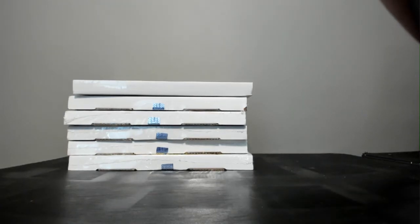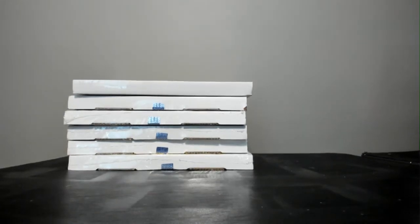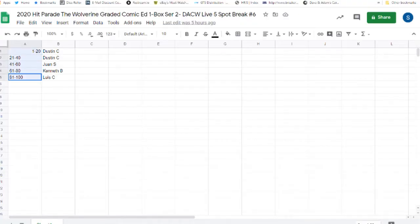All right, here we go. It's my last six breaks of the day. All comic book, all fun. Let's do it. Here we go. We'll start with Wolverine.